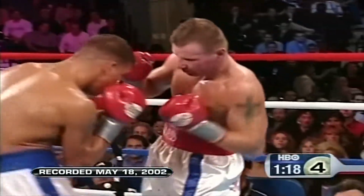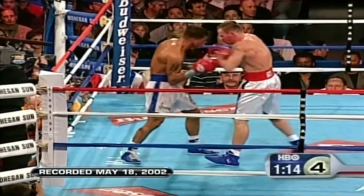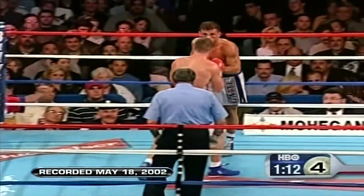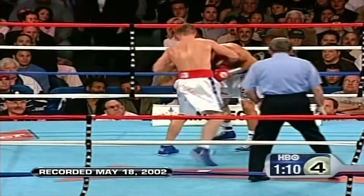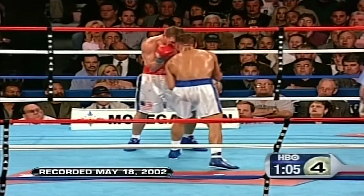Looks like there's blood coming now from Ward's mouth. We've seen Ward in those types of fights. Remember the fight with Emmanuel Burton, so this is just one of his normal fights. Fight of the year for 2001, Ward and Burton broke a lot of CompuBox records.